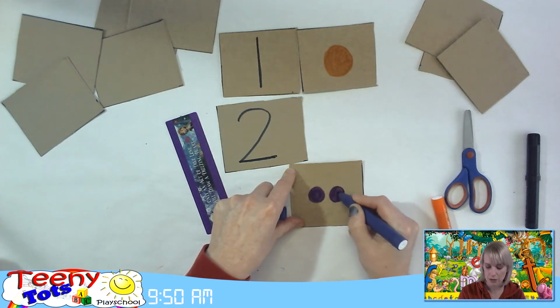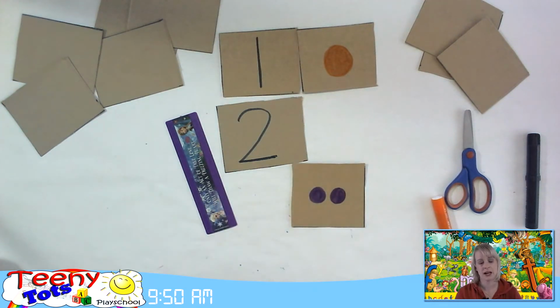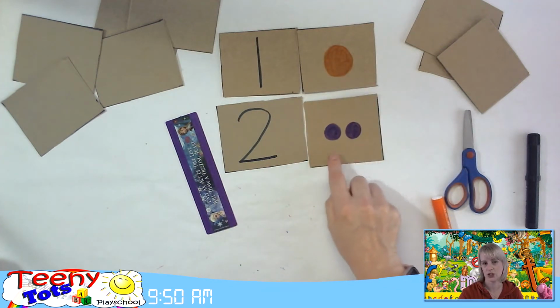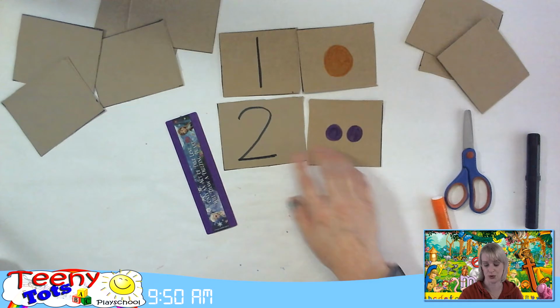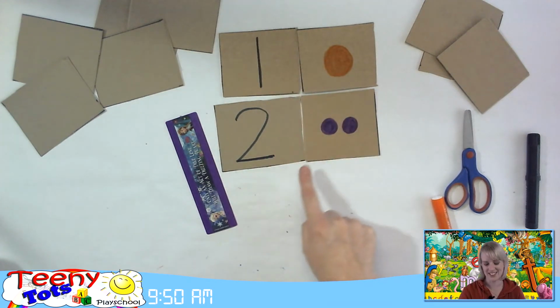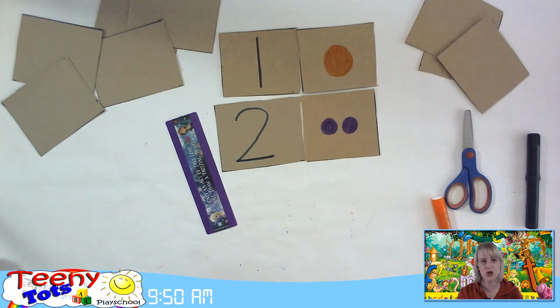This is also great, moms and dads. So it's learning the numbers with the dice, recognizing the one and the two dots. It's a very good thing to do. Okay, we've got one dot, two. Now we're going to do what comes after two. Number three.